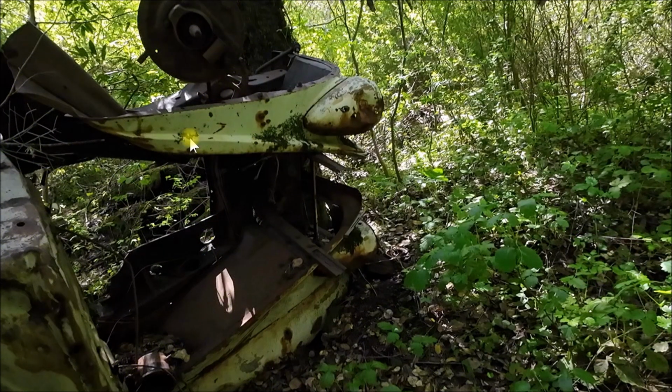Okay, this is the front end of the vehicle. Couple of things to notice here. One is, it's kind of hard to see here, but this is an independent front suspension. You can kind of make out the upper control arm here, and then the front spindle. And then also look at the headlights. They're a teardrop shape, but they're partially recessed into this flat part of the fender.